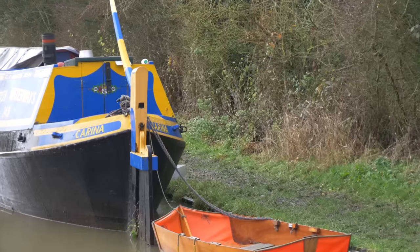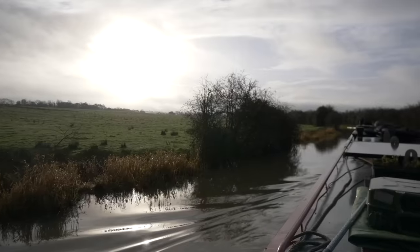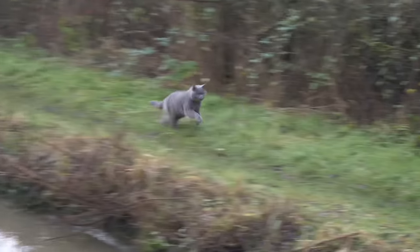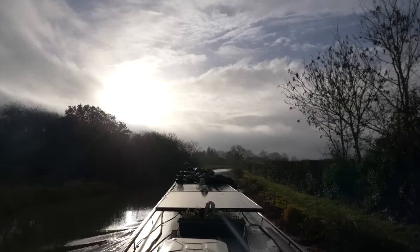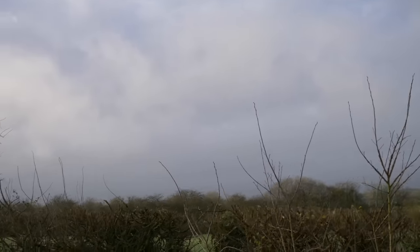That's why we wanted to set off so early, because we really want to try and get to Napton before the weather changes. Currently it's very sunny, but over there it looks like stormy, cold, hail clouds, and that's where we're heading. So I think the forecast might be right.